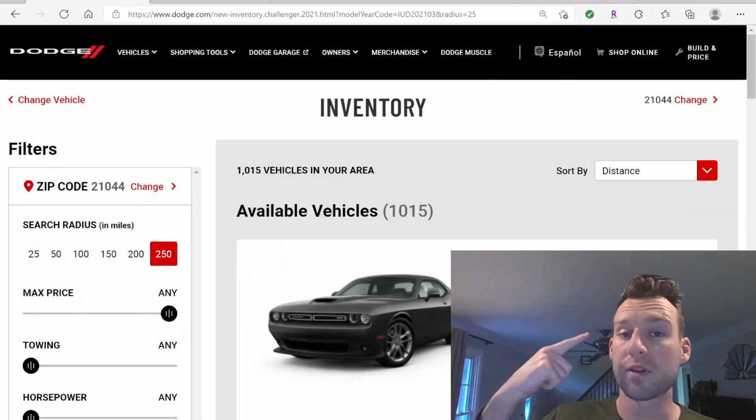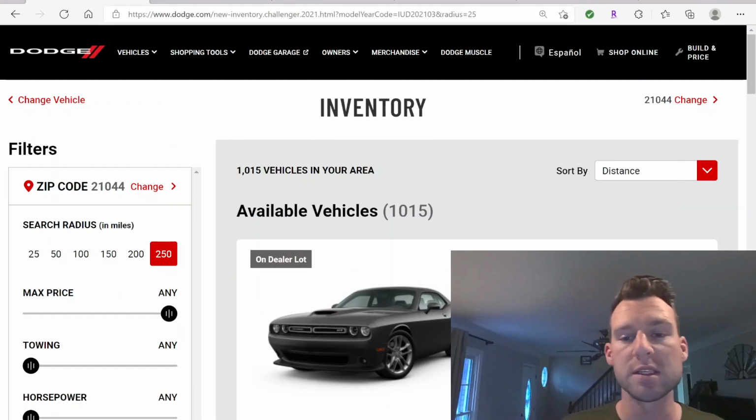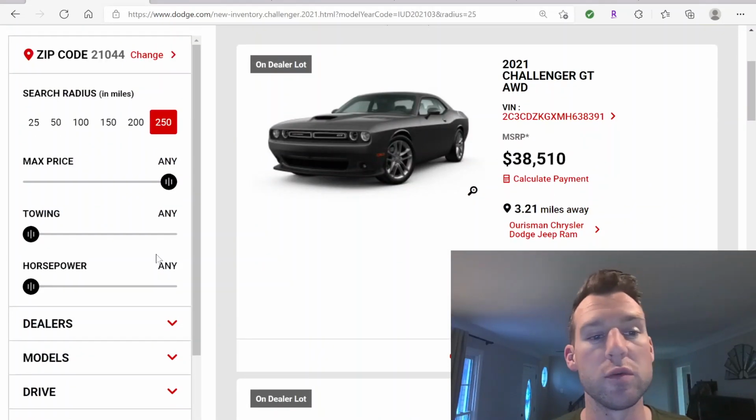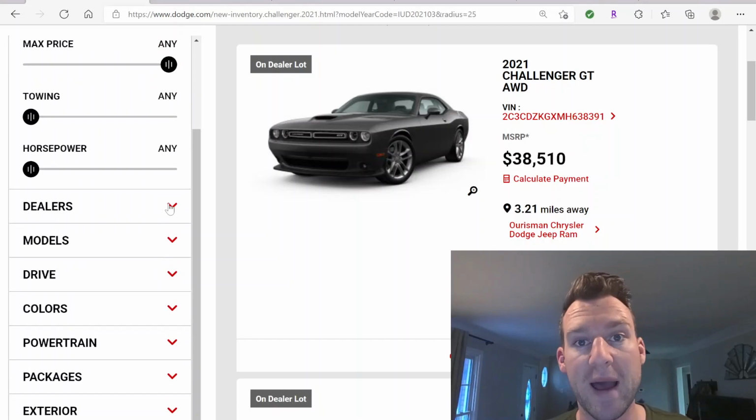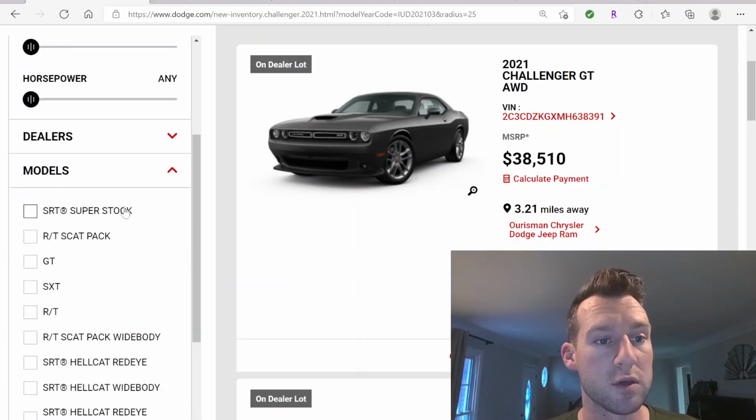If you use this locator, this should give you a much better idea of what is on the lot. Remember, this has in transit and on dealer lot, which is really helpful, and it's super easy. You can see the window stickers on here too, so you know if you're getting a good deal or a bad deal right away, basically. Models, so Super Stock.